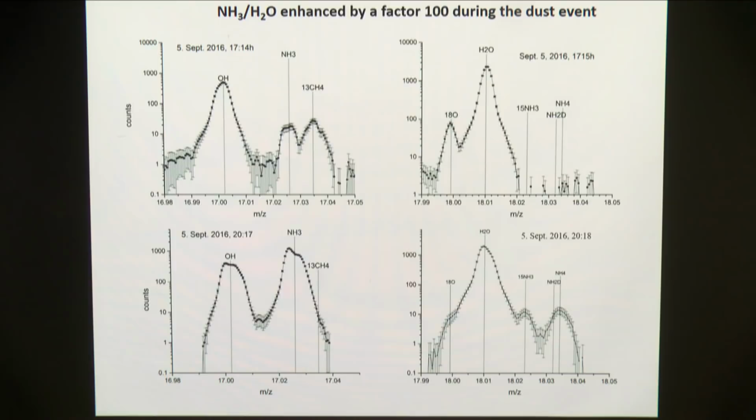I think we found ammonium salt. On this 5th of September, before the impact, OH was much bigger than NH3. And then 3 hours later, NH3 was much bigger than OH. A factor 200 was the difference.